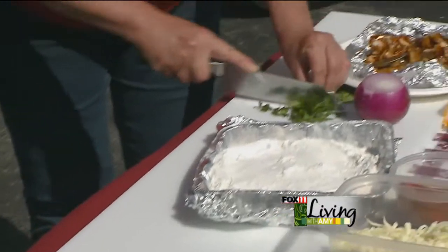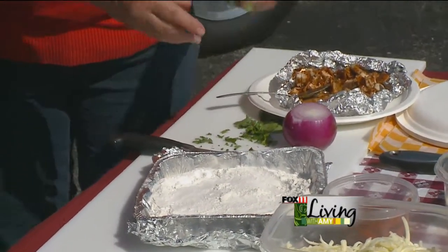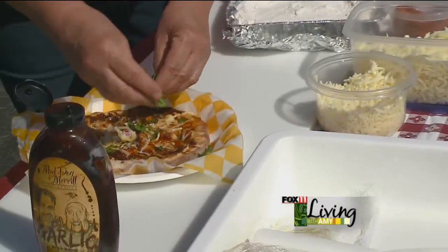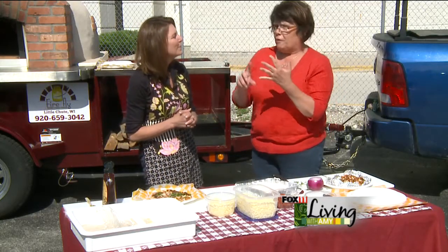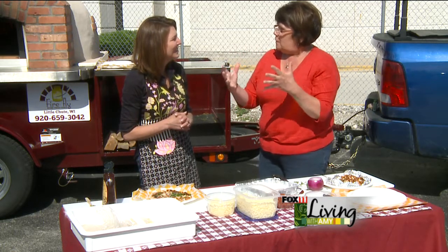This looks fantastic. So how can people get a hold of you if they're thinking, you know, that'd be fun to have for a party? You can follow us on Facebook. Okay. Under Firefly Wood Fired Pizza is the best place. And come to the farmers markets. We're every Saturday at the Kaukauna Farmers Market, every Wednesday at Broadway, and then Parallel 44, where we're going to be this year for sure.